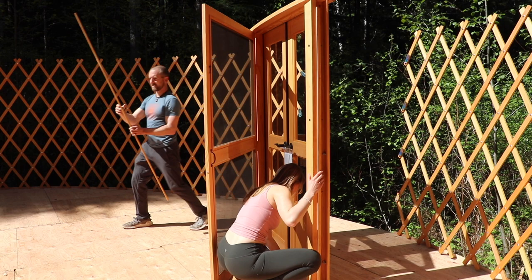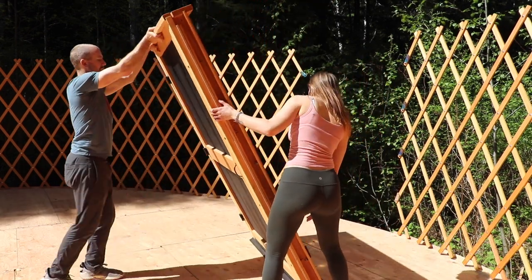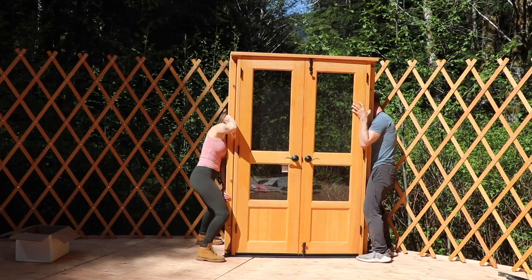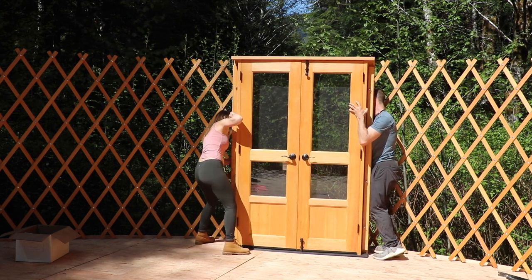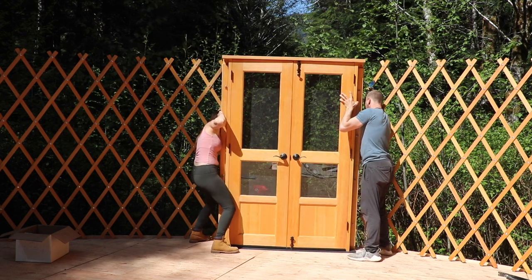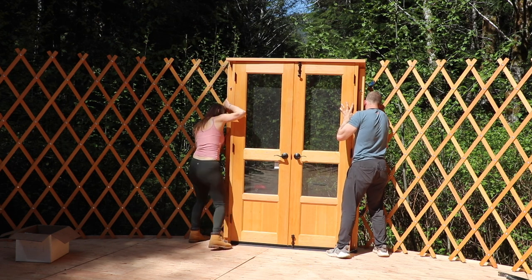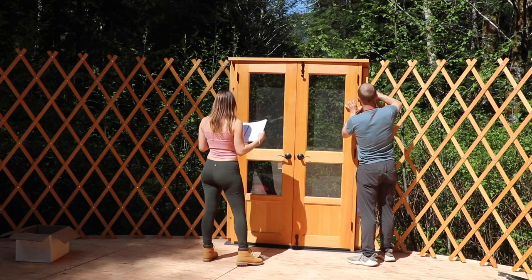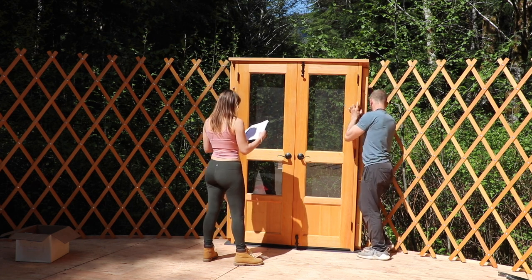This is really important. We're going to save this in a nice location. Will have a metallic plate installed which will attach to the bolts on the door frame.